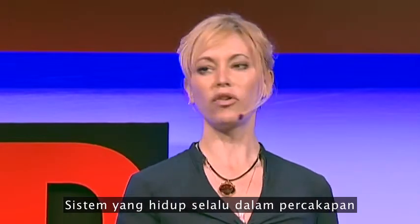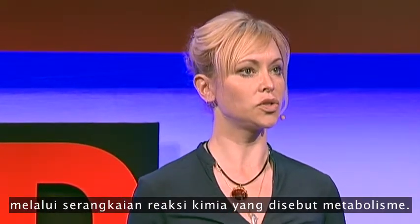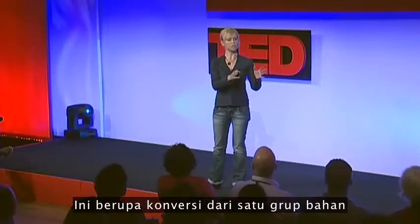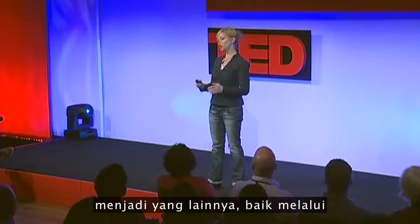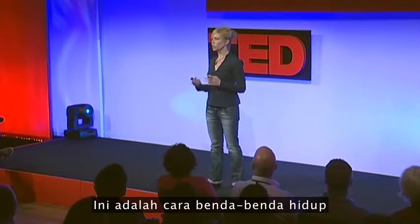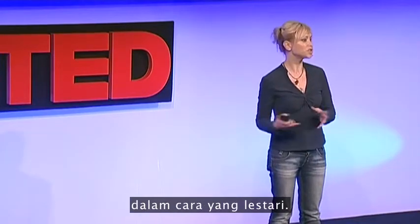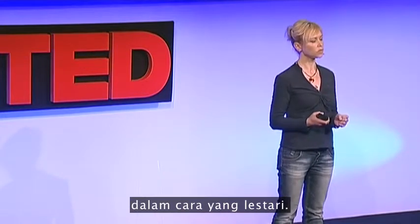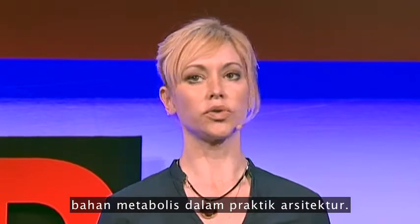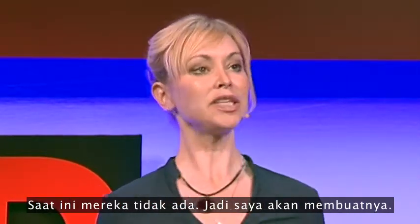Living systems are in constant conversation with the natural world through sets of chemical reactions called metabolism. This is the conversion of one group of substances into another, either through the production or the absorption of energy. And this is the way in which living materials make the most of their local resources in a sustainable way. So I'm interested in the use of metabolic materials for the practice of architecture. But they don't exist, so I'm having to make them.